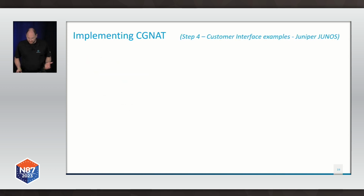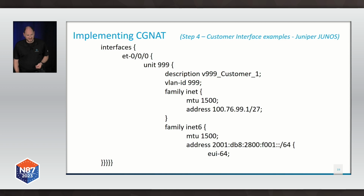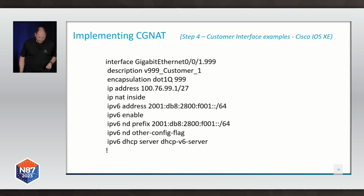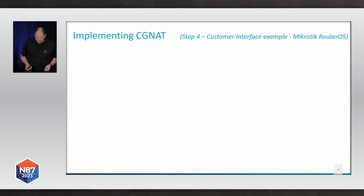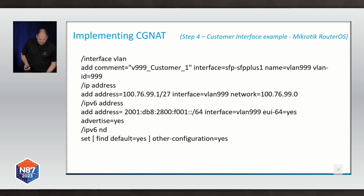A couple of examples here for how we would do it on a Juniper. We'd create our VLAN, picking 999. We throw a CGNAT block on there and a v6 address. Looks fairly similar to how you would configure a customer that has a /27 of public space. If you're a Cisco IOS guy, here's our XE config with the addition that we have ip nat inside, since you do interface config with NAT. And if you're a MikroTik guy, then we have a similar config here as well.